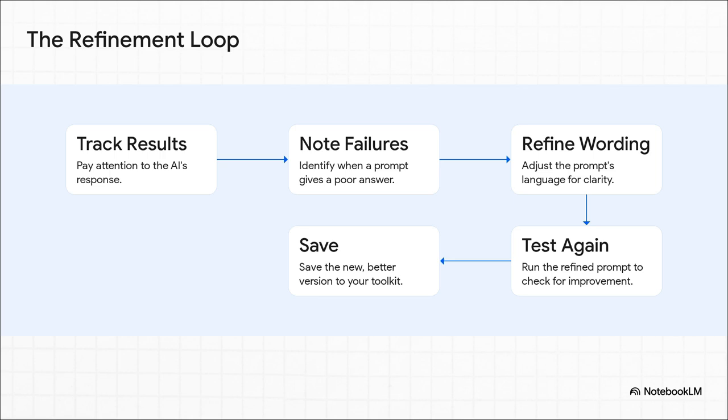So here's how it works. One, just pay attention to what the AI gives you back. Two, when a prompt totally fails, gives you a junk answer, don't just get frustrated and delete it. Figure out why it failed. Three, you refine it. Tweak the wording, add more detail, be more specific. Four, test it again, see if it's better. And you just keep doing that until, boom, you get a great result. That's when you save the new and improved version to your toolkit.